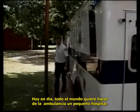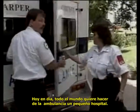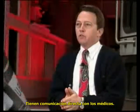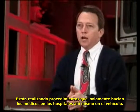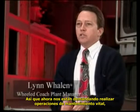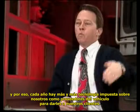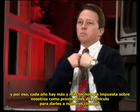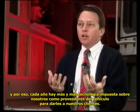Nowadays, everybody wants to be able to make the ambulance into this little hospital itself. They have direct communications with the doctors. They're performing things that only doctors would do in the hospital right there in the vehicle. So now we're being asked to do life-sustaining type operations, and because of that, every year there's more and more technology being imposed upon us as the provider of the vehicle to give our customers.